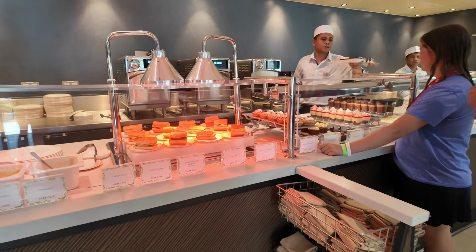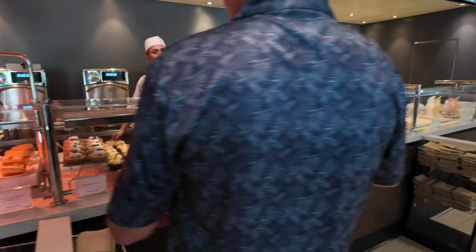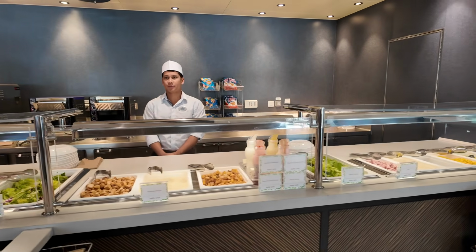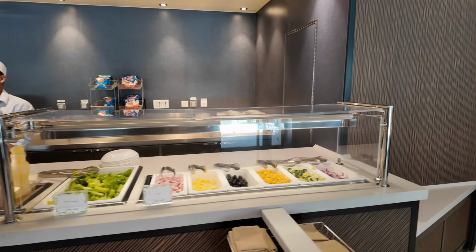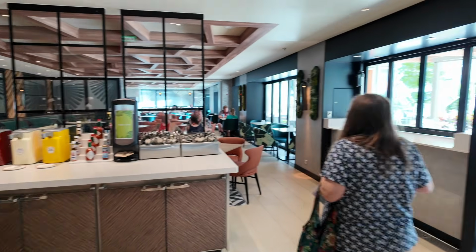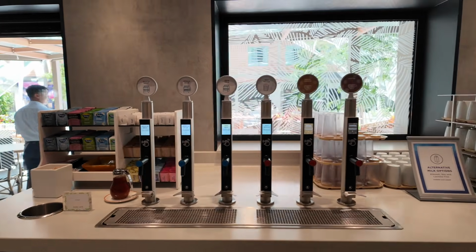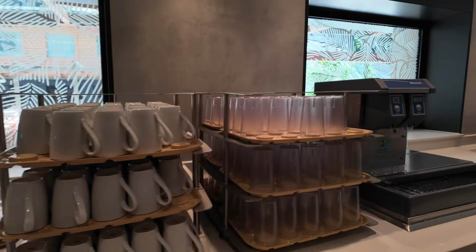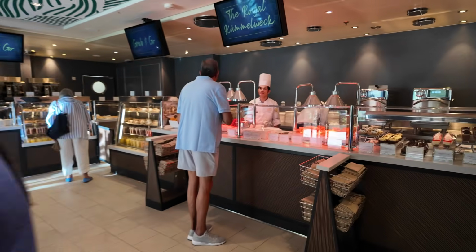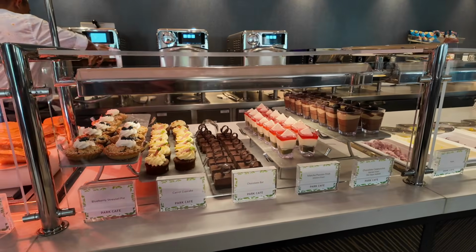They also have hot sandwiches, chipotle chicken, tuna melt, Cuban, and they even have a build your own salad station where they'll make salad for you, which is really nice. And then they offer you really nice indoor and outdoor seating. Have a drink station here, hot tea, coffee machines. You got the water machine. It really is a great venue. And then of course, if you have a sweet tooth, there's some great sweets here. So really nice.